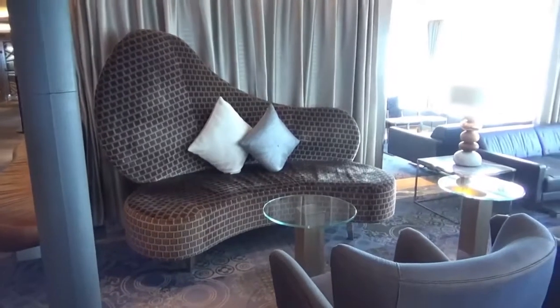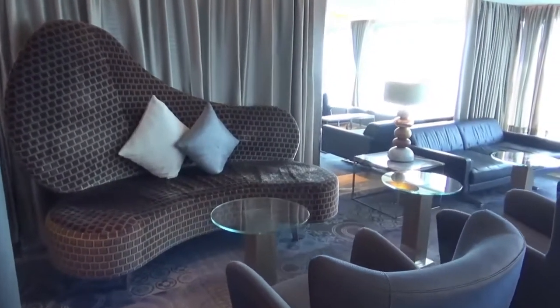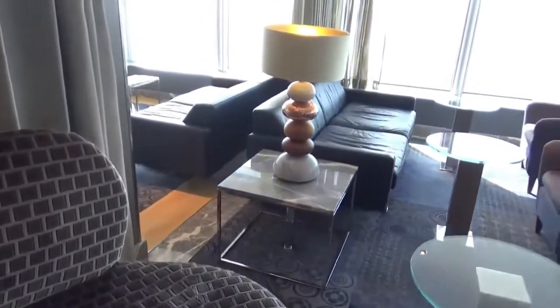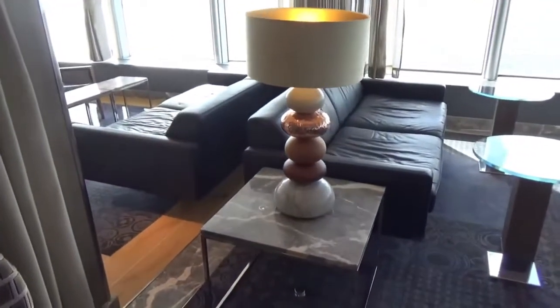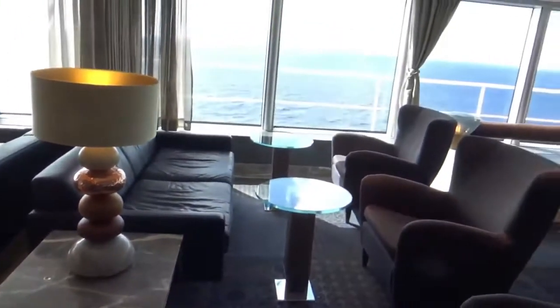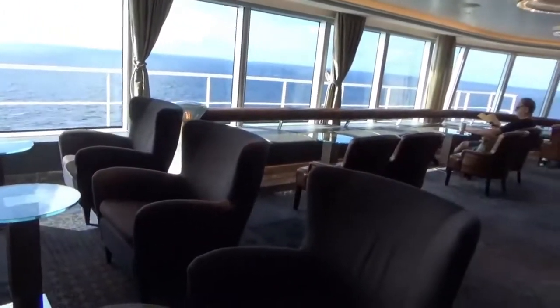Explorations Cafe. I love this lamp. Look at this lamp. Isn't that cool? It's copper and wood and marble. And I've always liked that shape of lampshade.